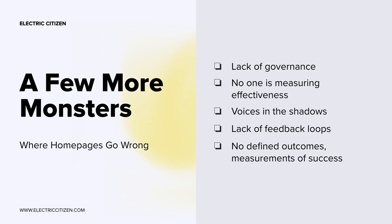Lack of feedback loops. So it depends on your organization, but if you're not selling a product, if you're more like, let's say, a government service, you may not have that immediate feedback loop in terms of products sold. So what other ways are you able to tell how effective your site is? Have you tried doing user testing? Have you offered ways for people to engage with the page to say, is this effective? Or submit their own feedback? And have a measurement of what is success.